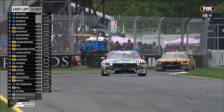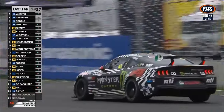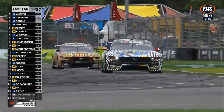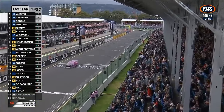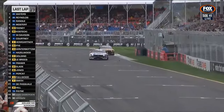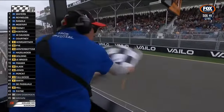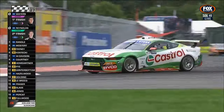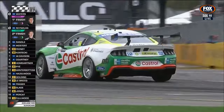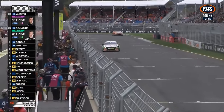So Waters is going to win this, and he is going to win his third race of 2023. But quickly the focus will drop back to Brody Kosticki. Cam Waters fires out the other side, gives Ford fans plenty to cheer about on the streets of Adelaide. Great drive. But what about the story for our hardcore young racer from WA? For Brody Kosticki. There he is in the background.